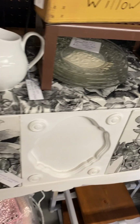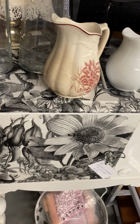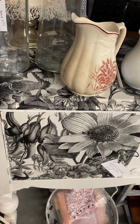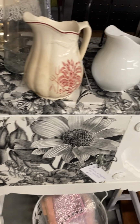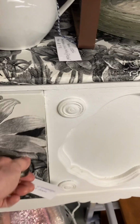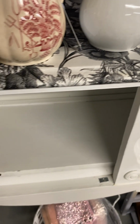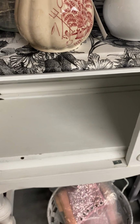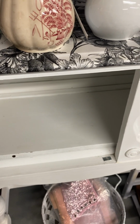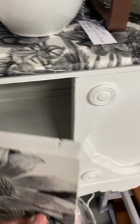Now I'm going to back up a little bit, and you can see this break front that I have had in my booth for a while. And it opens, and it definitely has some storage. So if you wanted to use it in your dining room, it would be perfect for that, or actually wherever you put it, it would be perfect for it.